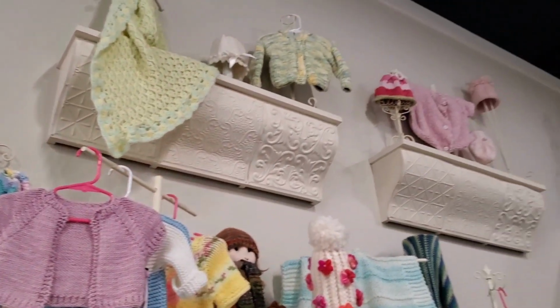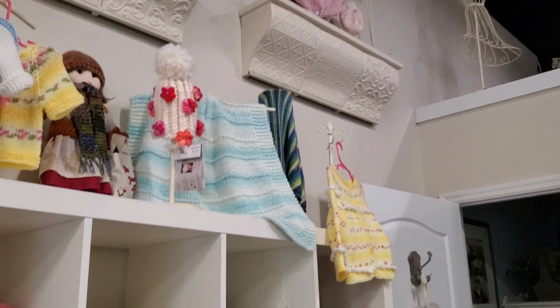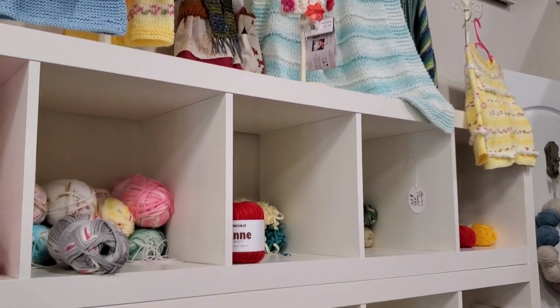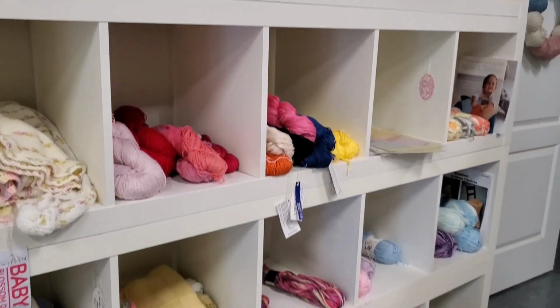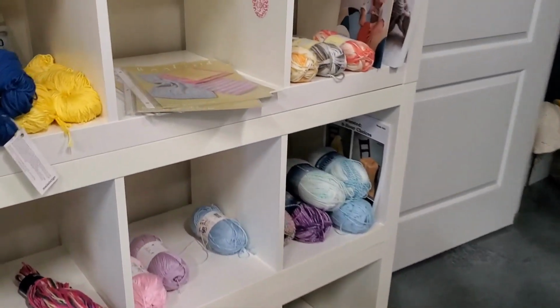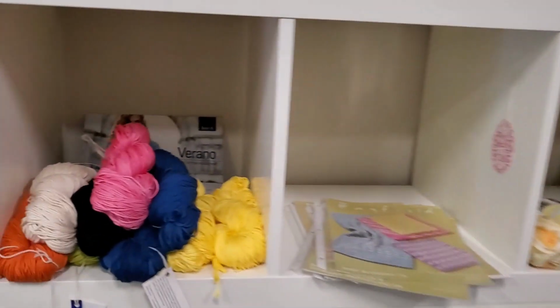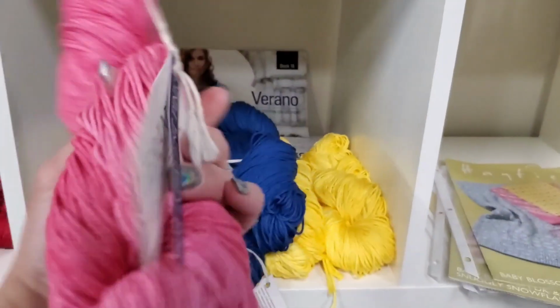But she does have a fully shoppable website. She ships domestically and internationally. She does not charge shipping for domestic orders, but she does charge for international, understandably so. It is free domestic shipping, so make sure to check her website out. The store will be open until May 1st. That's when she's closing the doors.